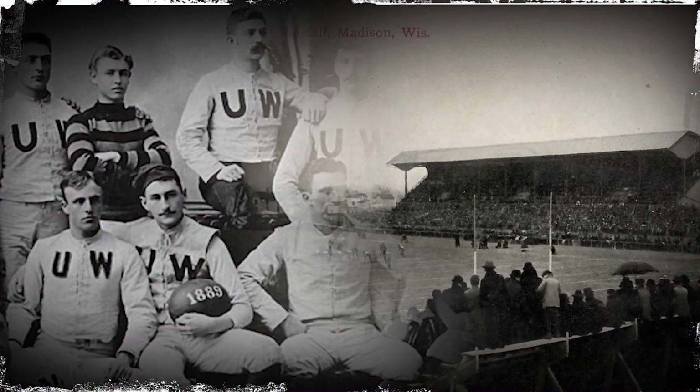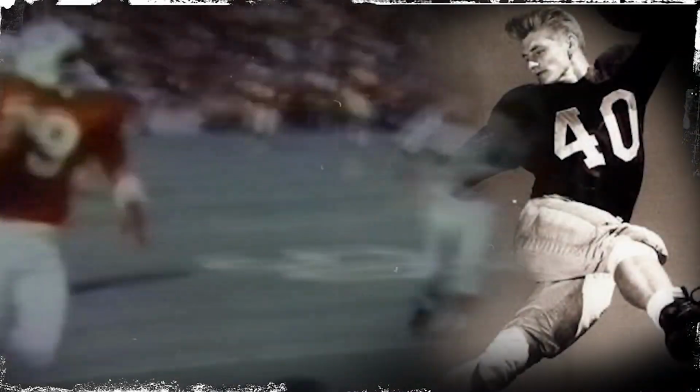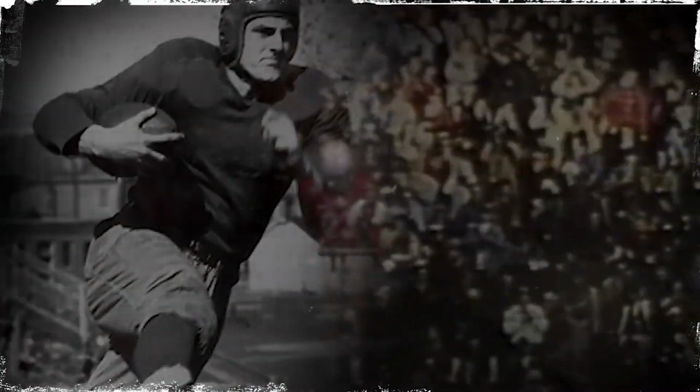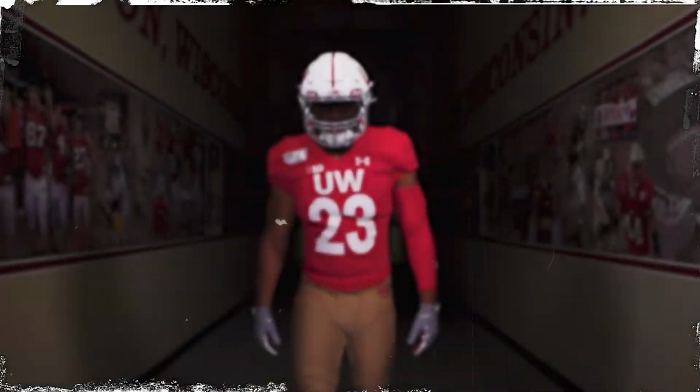Lastly, there are the uniforms worn by my Wisconsin Badgers. I felt like these uniforms were a little boring with the UW on the chest and helmet like Northwestern had on their uniforms. Wisconsin matched this up with a white helmet and red jersey. What really made this uniform stick out was the fact that they wore khaki colored pants, paying homage to the look worn by the early Badger teams of the 1890s.